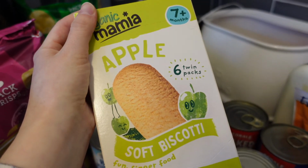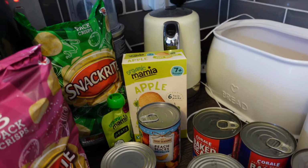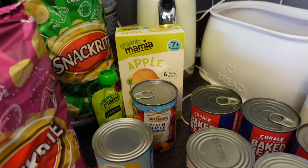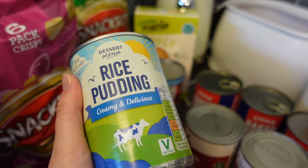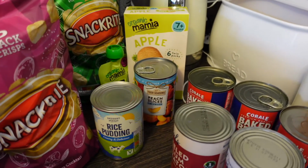And then she really likes these soft biscottis that Aldi do. They're actually really reasonable in price as well, and she loves them as part of a snack, so we've got some of them. And then I picked up some rice pudding. This was really cheap, and I thought it would be a nice different dessert for Daisy to have in the week, or something kind of after her lunch.